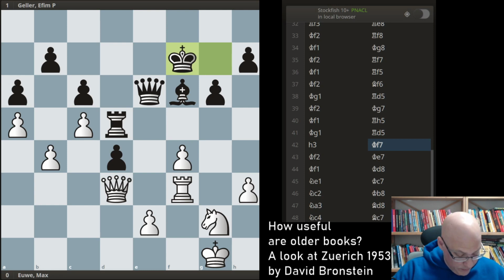He says after adjournment. I mean, back then they adjourned the game on move 40 and could look at it at home. After adjournment, Geller changes the position, trying to destroy Uwe's fortress. Yeah, this is a good explanation. White has essentially some kind of fortress build up. He tries to just block everything. And he says the black king goes away.